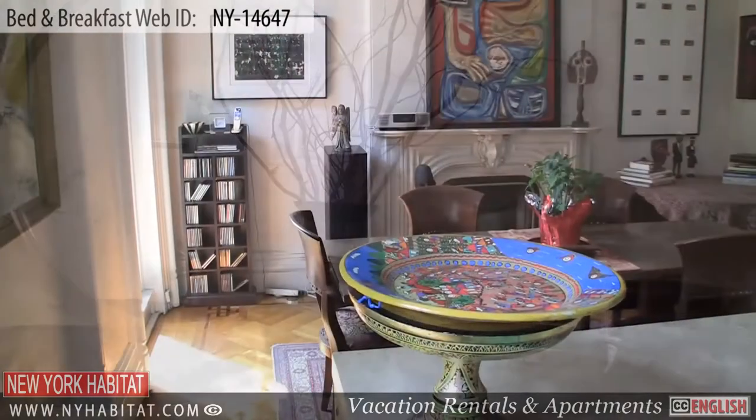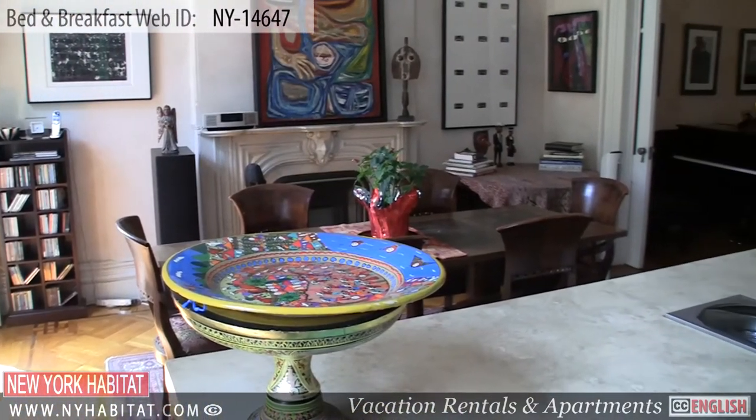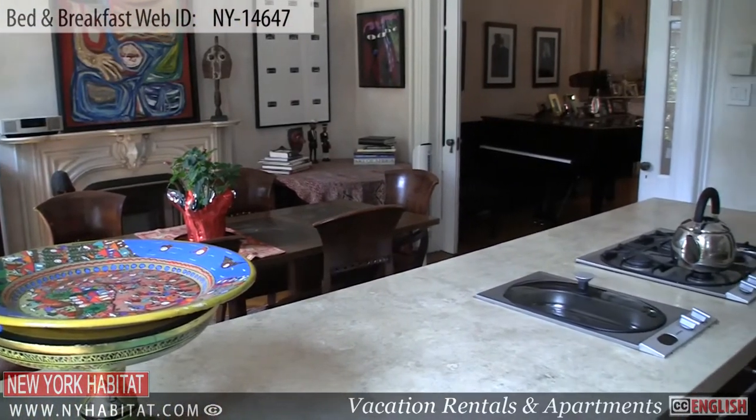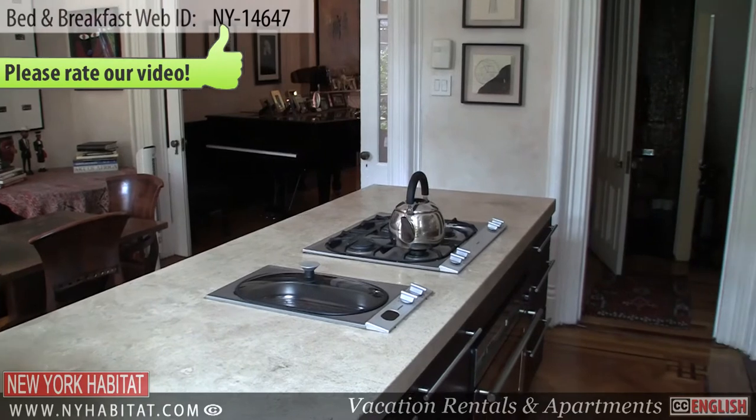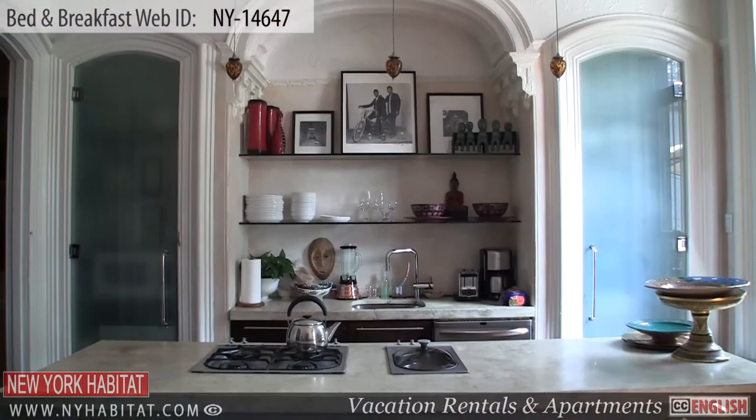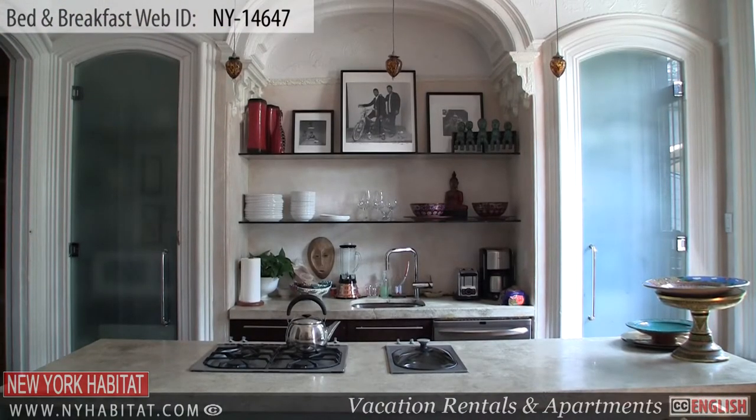Heading back up to the parlor level, you will find the shared kitchen and dining area. It is furnished with all the amenities you will need for cooking, including a coffee maker, a toaster, and a dishwasher. There is also a large table for dining.